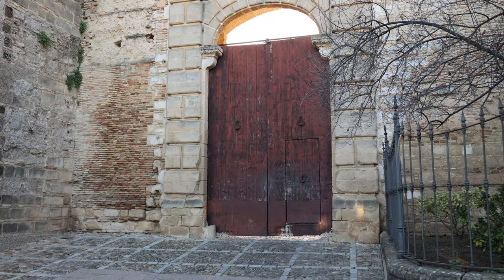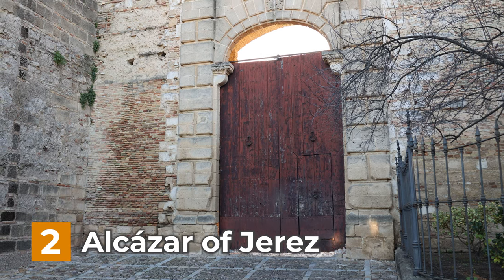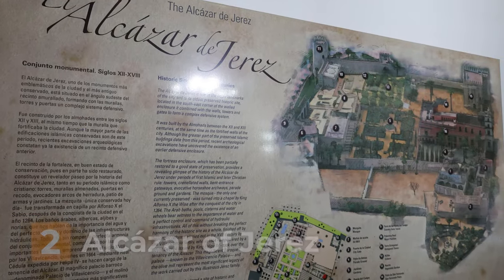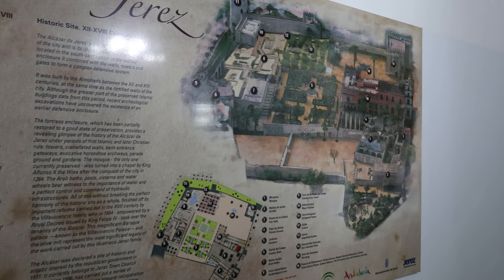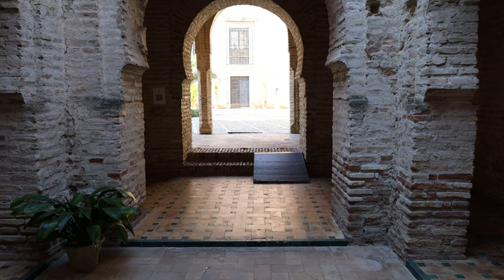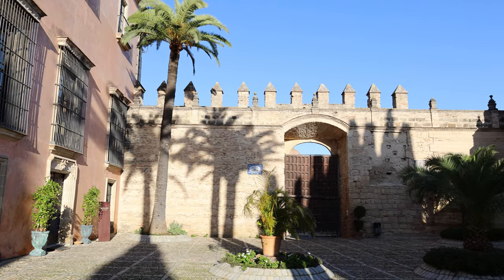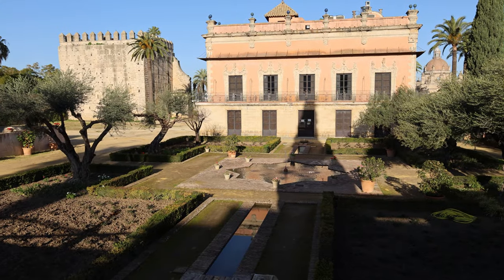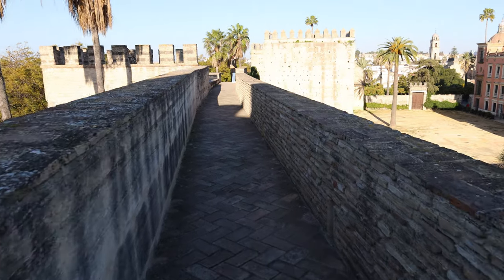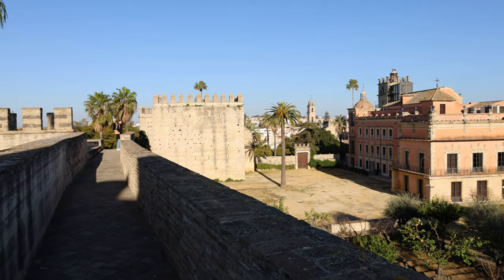Next up, and as number 2 on our list, is the Alcázar of Jerez. The Alcázar is a historic fortress in the heart of Jerez. Dating back to the 11th century, it's a former Moorish Alcázar featuring intricate Islamic architecture, stunning gardens, and towering walls that whisper tales of bygone eras.